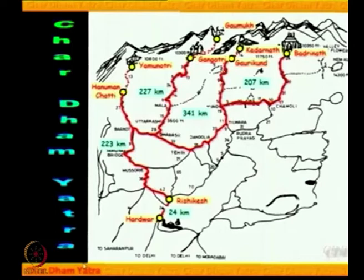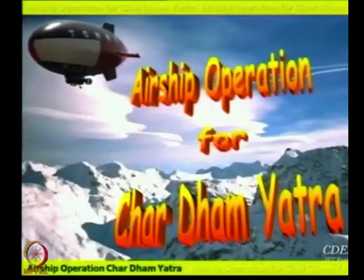So the route is like fingers. You have to go up, down, up, down, up, down, and back. That is why it takes 11 days approximately to travel. Okay. So now let's see if we can do this whole yatra by airships.